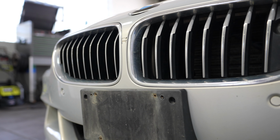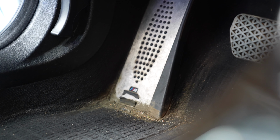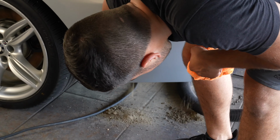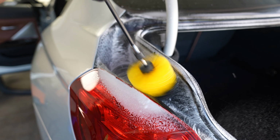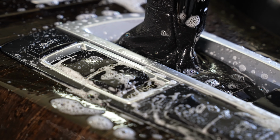Now, this car was very well maintained. It's a 2-owner vehicle. However, it is very dirty because it's coming from Colorado and there's a ton of sand out there. And I think just overall, it was used and never really properly detailed. So today we're gonna make this car look like brand new, like it was back in 2014, and make it worth all that $100,000 price tag.